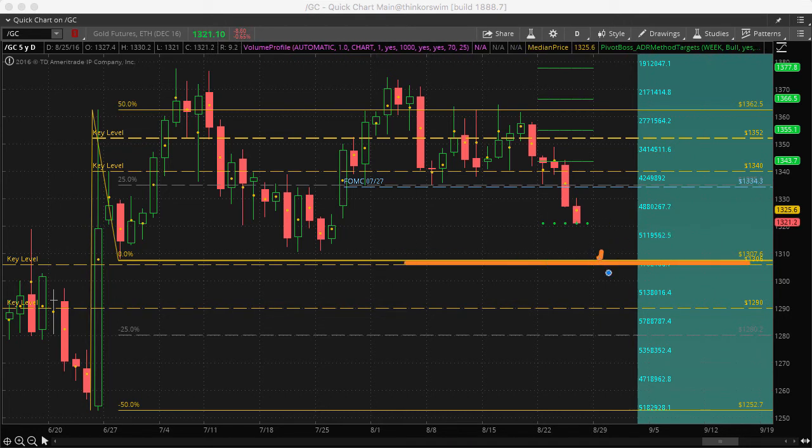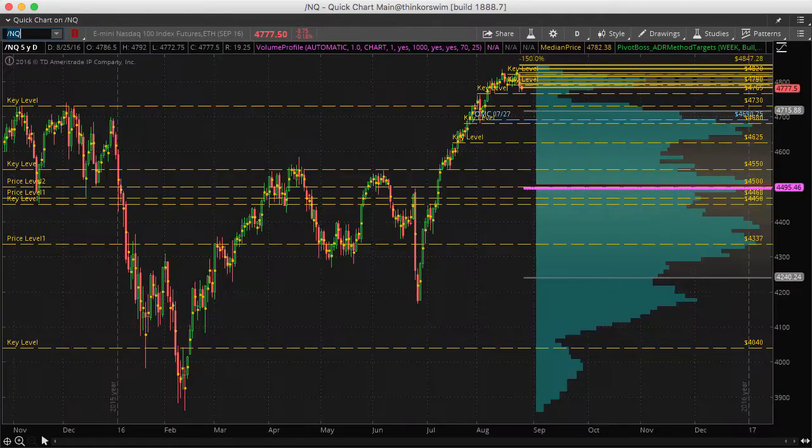Now, if this level fails to hold, and say it comes down here and does this, and boom, all of a sudden it's looking weak, then you've got major targets to the downside at 1252 and 1208.